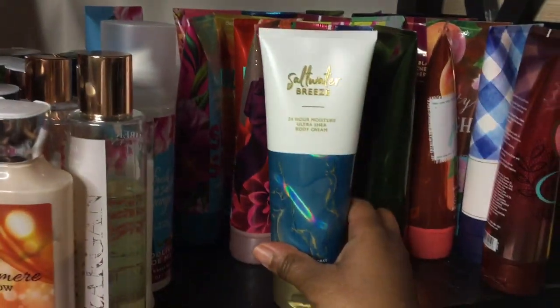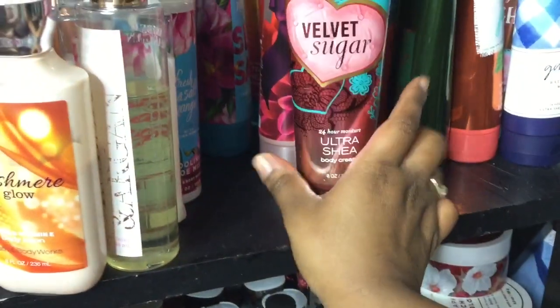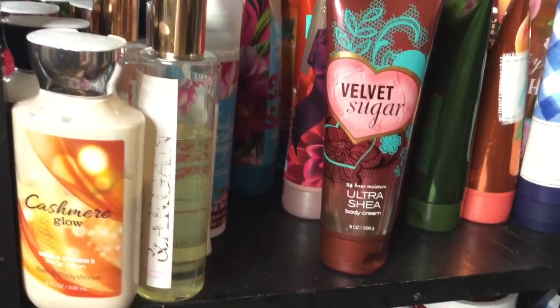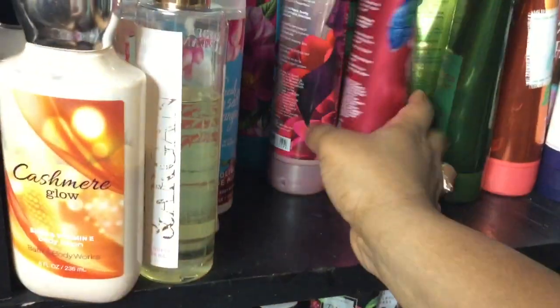We have the Saltwater Breeze. I told you guys that was bomb. Loved it. Velvet Sugar. I'm actually working on trying to get rid of that, because I don't have any more fine fragrance mist for it or shower gel for it. So it's literally just sitting around. What else we got here? We got some Midnight Pomegranate.